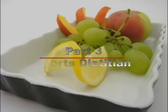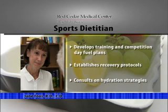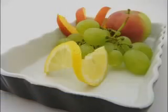Red Cedar Medical Center's sports dietitian specializes in developing nutrition strategies to fuel training and competition, speeding up recovery, and minimizing dehydration for teams and individual athletes. My role is kind of unique. I feel I serve as a fuel coach, and by a fuel coach I mean I have to take the science out there of fueling an athlete and helping them take that science and translate it into a practical plan for them to eat and drink right to fuel their athletic performance.